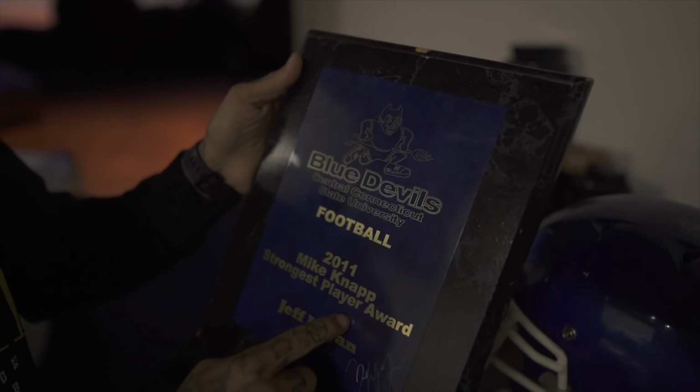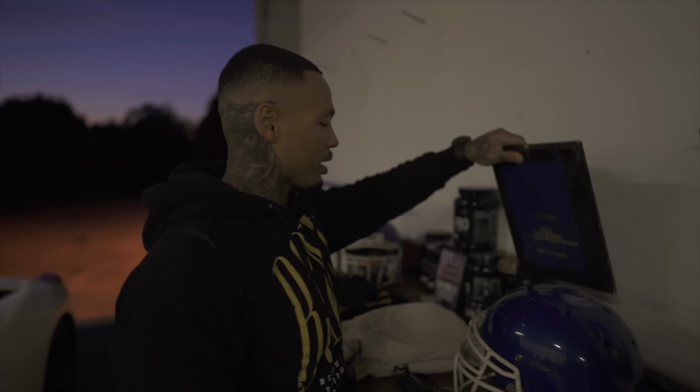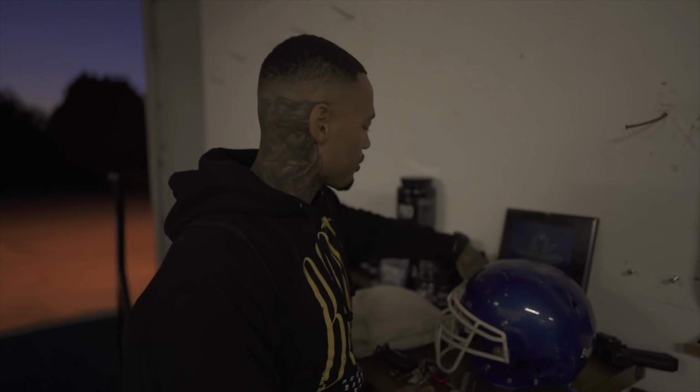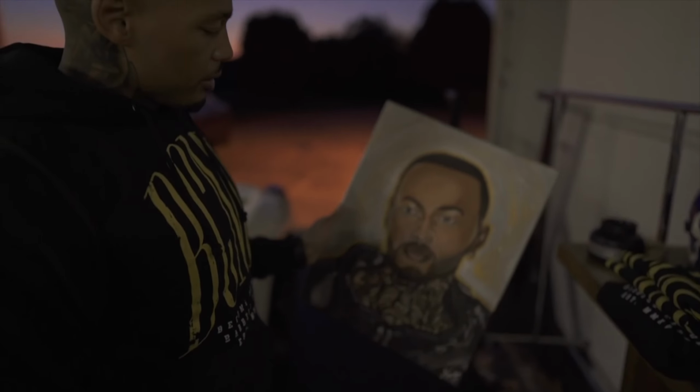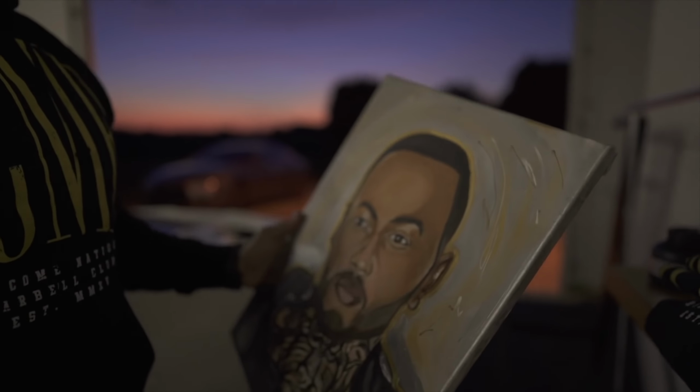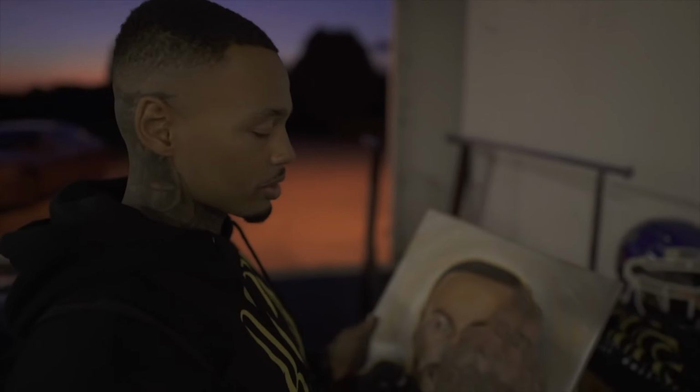2011 Strongest Player Award, Jeff Logan. That's me. And I still have the bench press record at my college. I think it's at 565, and that's unassisted with no wraps or anything like that. Here is a portrait that was used in Double Cross, season 1. It was in the house of my sister on screen, and they gave us the paintings afterwards.